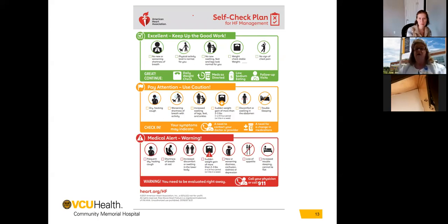Okay, so this is the self-care plan that we give all of our congestive heart failure patients. And as you can see, it's broken down in 3 categories. This talks about keeping up the good work when you're in the green, okay? So what do I want you to do? Daily weights, okay? If you gain more than 2 or 3 pounds overnight, hey, that's a trigger that I'm retaining fluid, because nobody is going to eat enough food to gain 2 or 3 pounds overnight and it be fat on your body. It's fluid from something. Take your medications as ordered, low sodium diet, and follow-up visits with your doctor. Physical activities. Now, when you're in the green, you're good. Keep doing what you're doing.